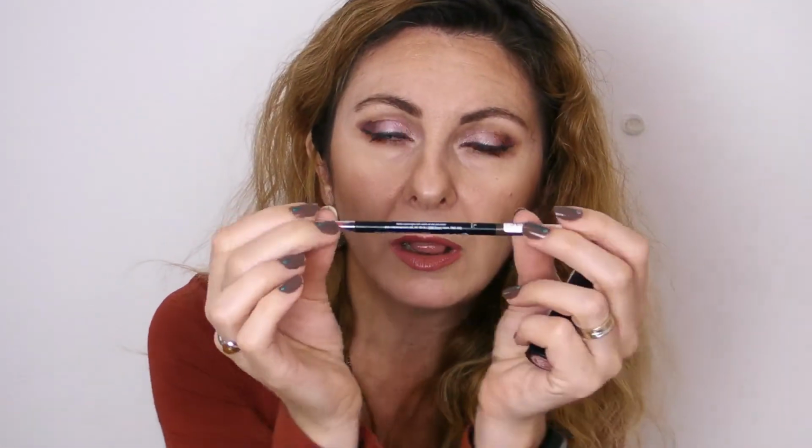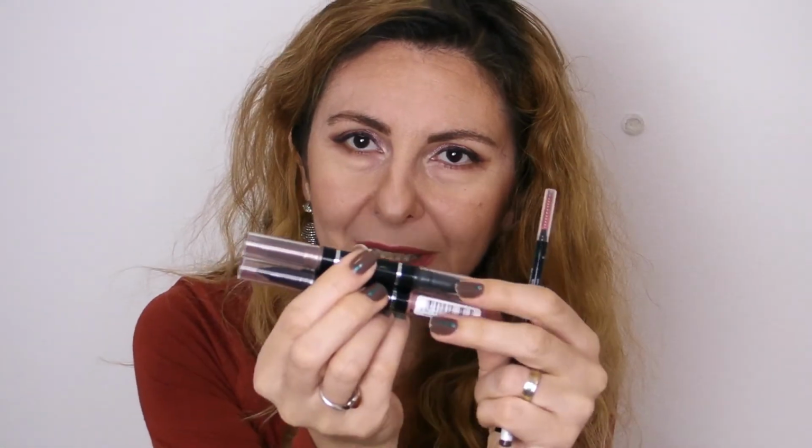This is the full face of makeup using only or mostly products from Rimmel London. If we skip the point that I don't have a setting powder, all the other products were from Rimmel London. And so far my favorite products are, no doubt, the eyeshadow palettes. I also love the brow pencil. This is a new finding. I love my cream shadows. And the lipstick, it's also nice.